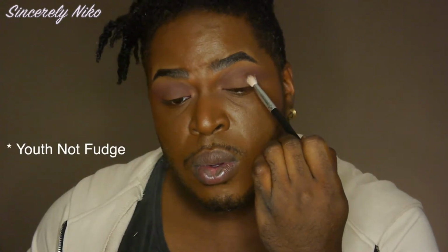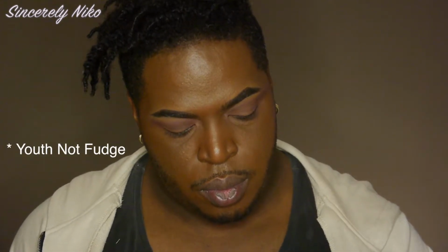Switching over to my MAC 224, I'm going to take the color Nostalgia, which is that deep plummy shade from the Retro Love palette, and I'm going to tap that on, and blend Nostalgia with Fudge and a little bit of Rock and Roll to create a halo-ish eye, kind of keeping it tapered. Color switching my brush, and it literally cleaned it completely off, so that's cool.